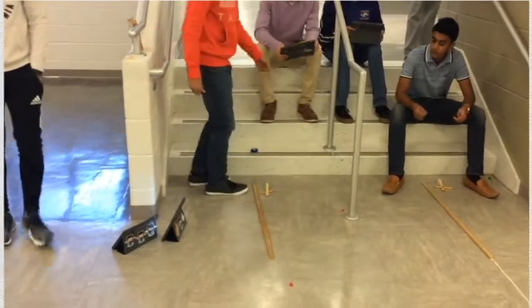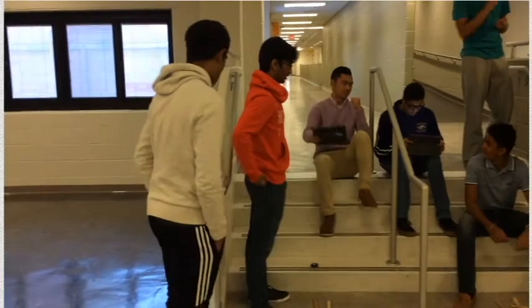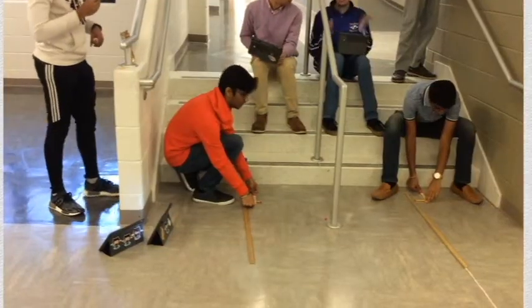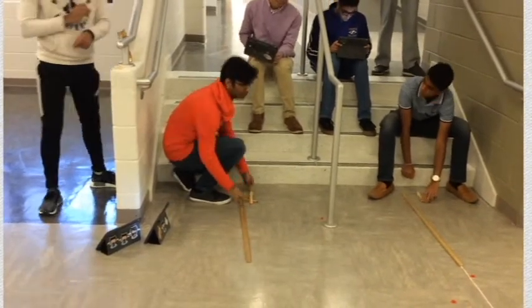The first treatment is launching the gummy bear from ground level. The second treatment is launching the gummy bear from the first stair. The third treatment is launching the gummy bear from the second stair level. The response variable is the length, in centimeters.